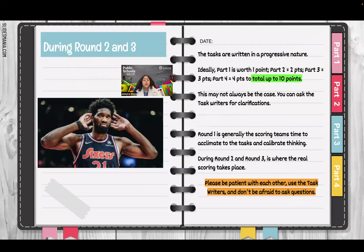And then during round 2 and 3, that's where the real scoring takes place, right? So that's where most of the scoring happens. Just please be patient with each other, use the task writers, and don't be afraid to ask questions. So this is our big aha. So just patience and asking clarifying questions if needed. And again, you are going to do awesome because you are here and you're volunteering, and we are very grateful for this.